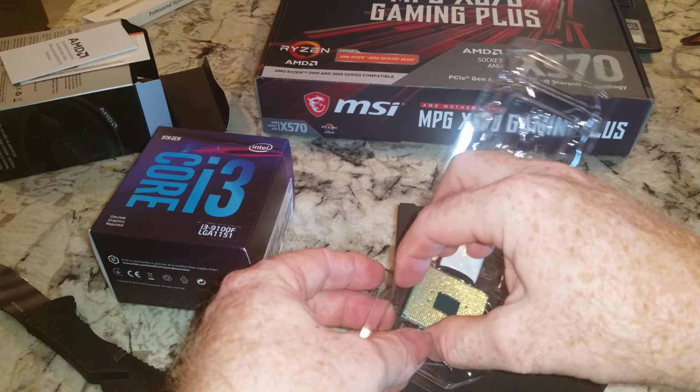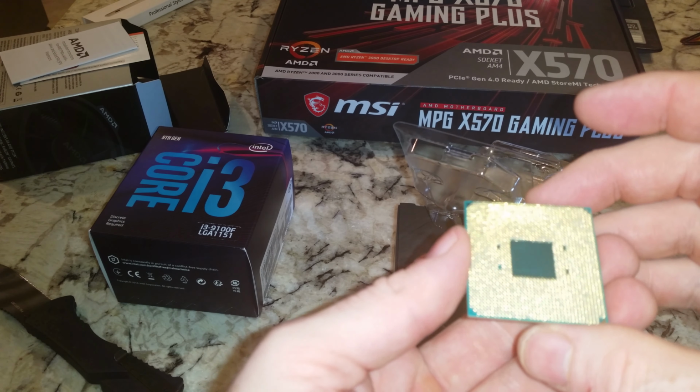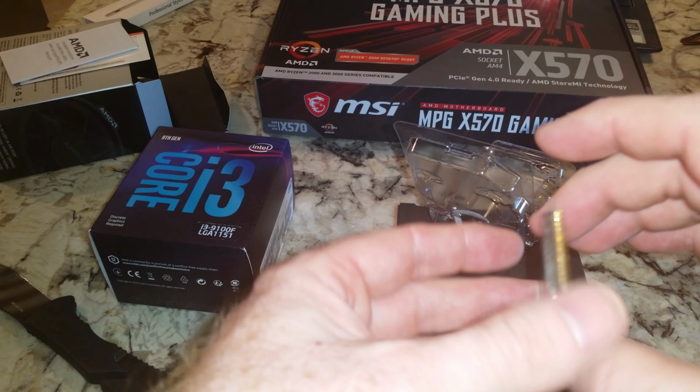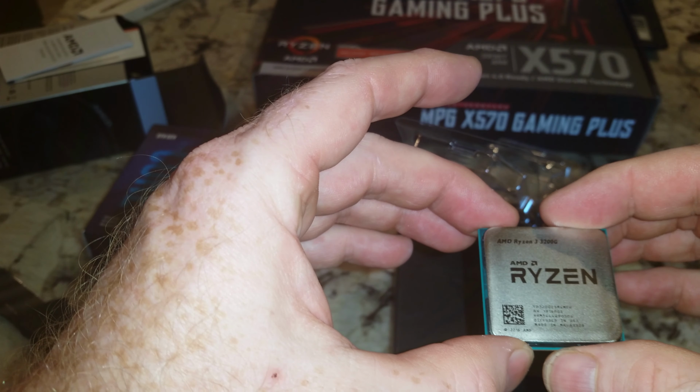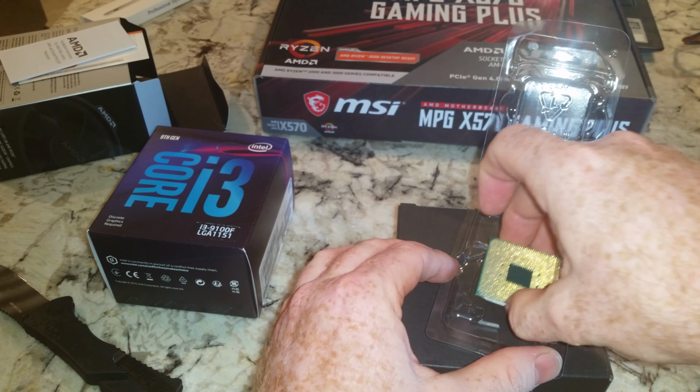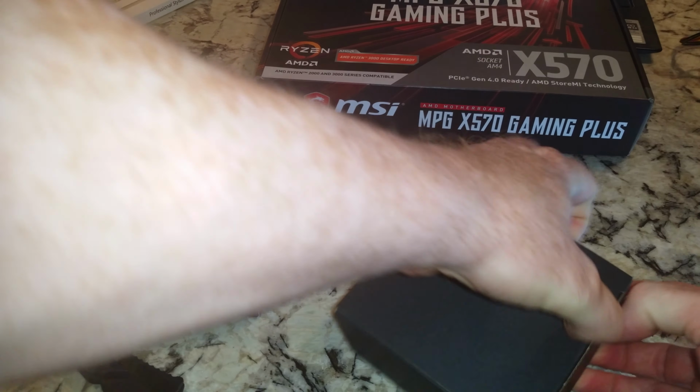Alright, so wow, that's pretty. Some things look quite a bit different than the Intel. There you go. There's what the chip looks like. Integrated graphics. We will do some comparison videos, folks, between the i3 and this. Let me hurry up and get this open.